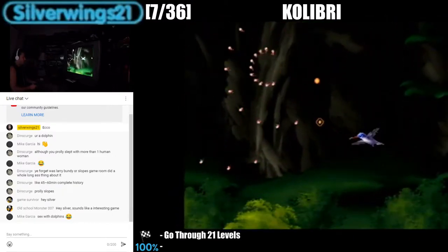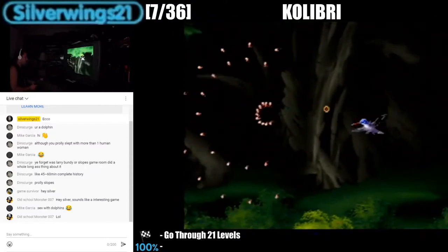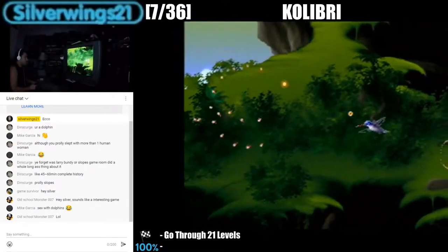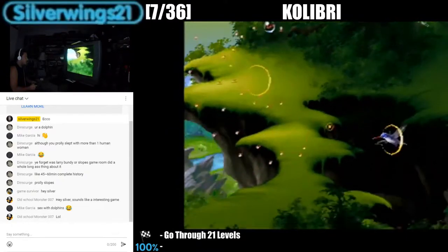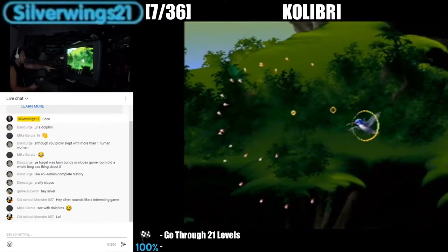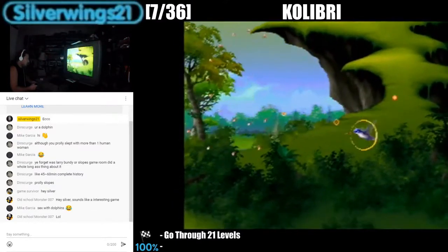Yeah, see, with the cluster, it fills up the whole level. And watch out for the... When you kill enemies, they bring out the other weapons. Alright, we got the ring shield. That'll help us. And when you get hit, it lowers the upgrade, so watch out for that. So that's another reason, besides losing your health, you'll lose your upgrades.